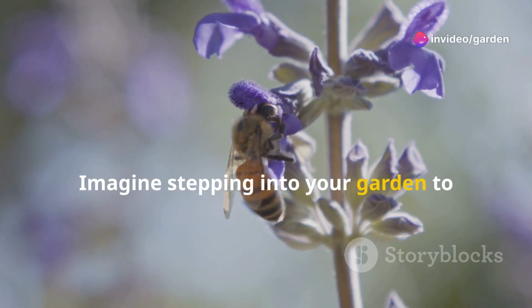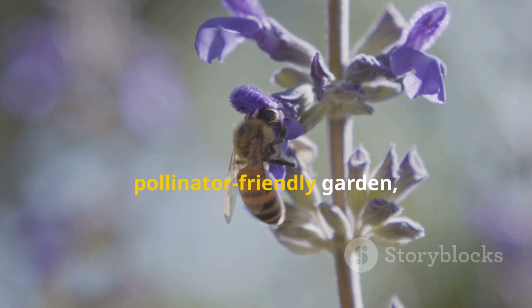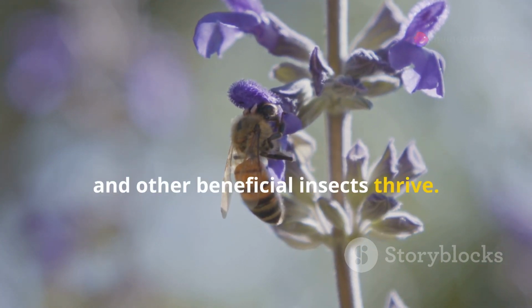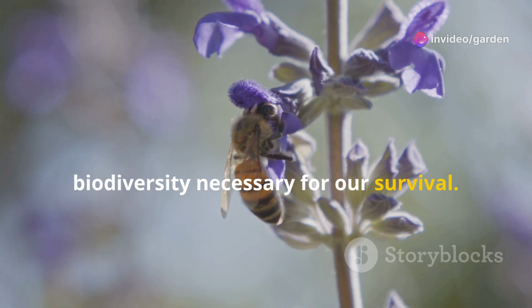Imagine stepping into your garden to find it buzzing with life, colors blending like a painter's palette under the sun. This is the vibrant scene in a pollinator-friendly garden, where bees, butterflies, and other beneficial insects thrive. These gardens are not just beautiful, they are vital ecosystems that support the biodiversity necessary for our survival.